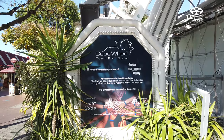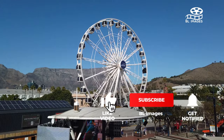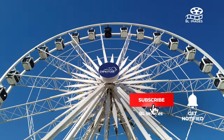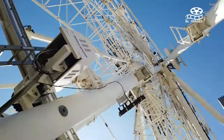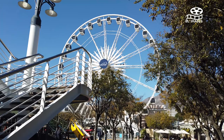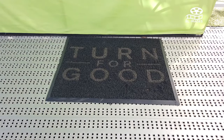Have you ever heard of the Cape Wheel in South Africa? It's pretty similar to the one in London, England called the London Eye. Our Cape Wheel is a giant observation wheel that offers a spectacular 360 panoramic view of Cape Town from the vibrant V&A Waterfront.